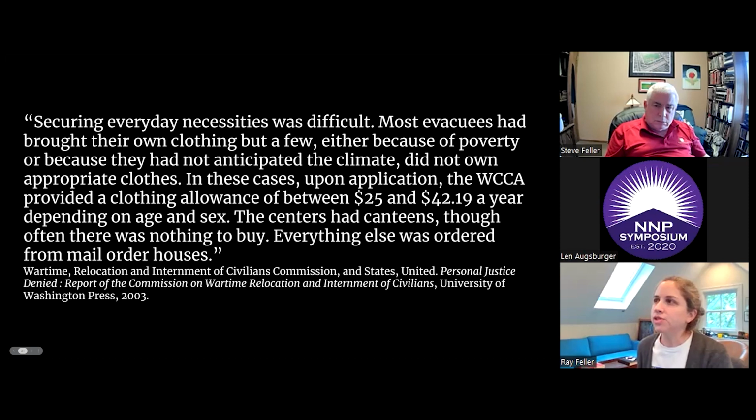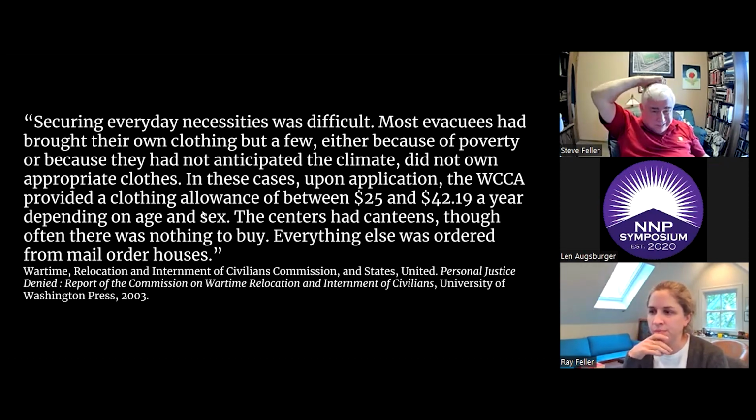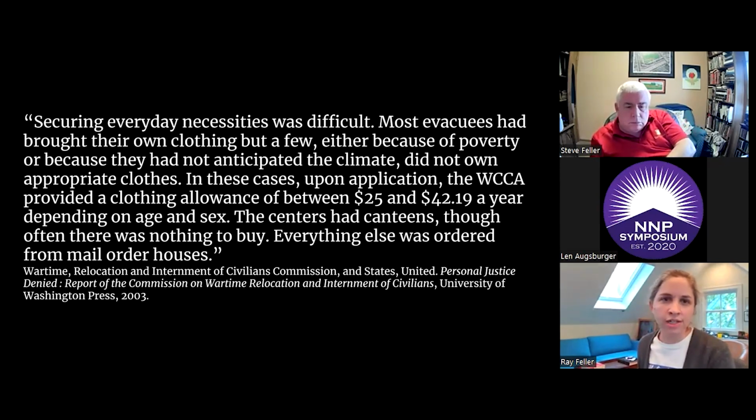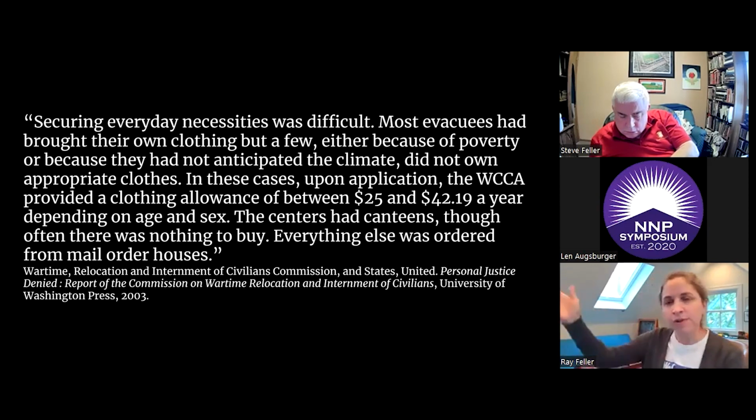I should keep track of where I am. Okay. So this is a quote. A lot of these quotes come from this report about the activities from the wartime relocation and internment. So this is a quote saying, "Securing everyday necessities was difficult. Most evacuees had brought their own clothing, but a few, either because of poverty or because they had not anticipated the climate, did not own appropriate clothes." Now, part of this is because people didn't necessarily know where they were going, and California does have very different weather than if you ended up in Idaho, for example.